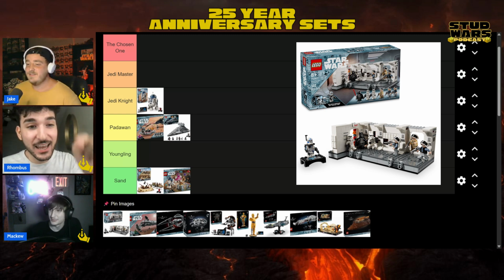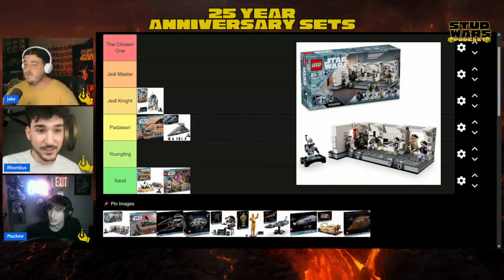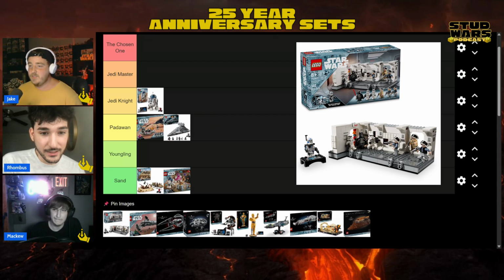It's a great set. This is a Chosen One. It's better than any of the other sets in this tier list. Period. By far. The Chosen One tier for me is a sacred place, you know what I mean? What's keeping me from putting that on the Chosen One is Matthew's point, and what I already brought up, that in the instruction book, they suggest that you buy 2 of these to combine them.